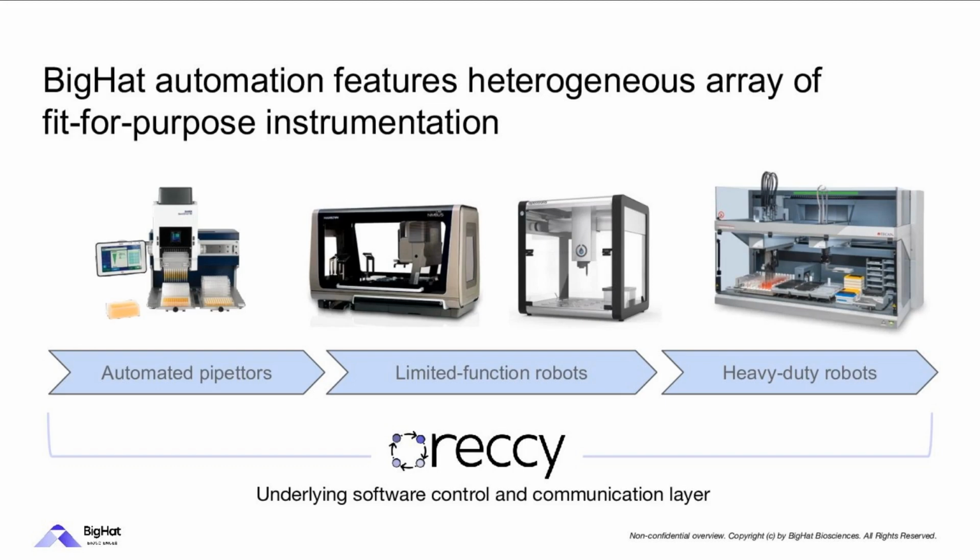This starts with our investment in automation systems. Our platform features a diverse array of instruments from automated pipetters to small limited function liquid handlers to more large scale and highly powerful robots. They're all united by being controlled and communicating with our underlying software infrastructure. I like to say that our automation has grown with our company one robot at a time. And that means for us that we're very insightful and intentional about how we invest in adding more capacity and more growth into the platform to make sure that we're maintaining our high standards for the data that comes out of it.